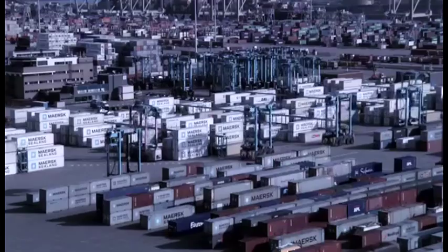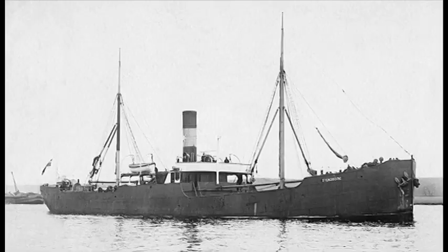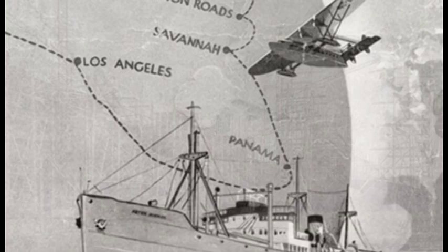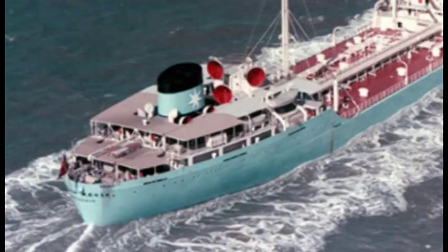It's possible that some of your household appliances were shipped by Maersk, and you may have seen their iconic shipping container before. Maersk got its start in 1904 as Dampskibsselskabet Svendborg, or the steamship company Svendborg. The company would grow, establishing a shipyard in 1918 and a monthly route in 1928. Though they lost some ships during World War II, the company recovered afterwards and launched the Regina Maersk in 1955.